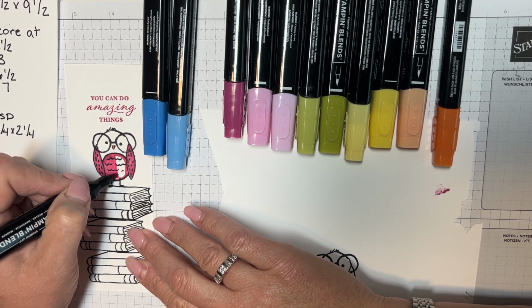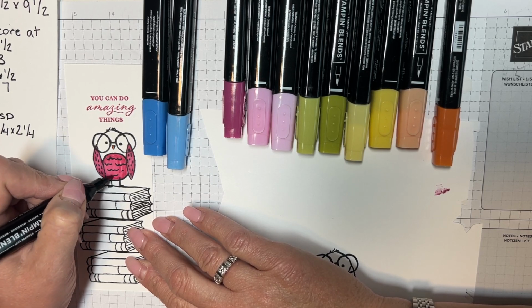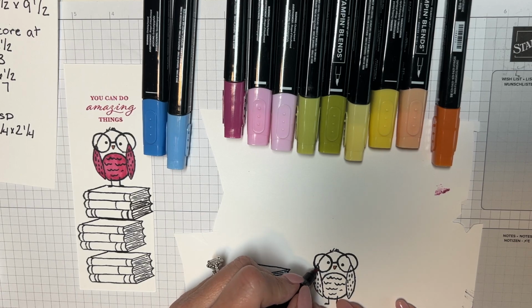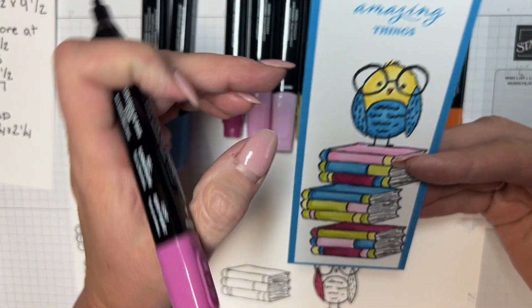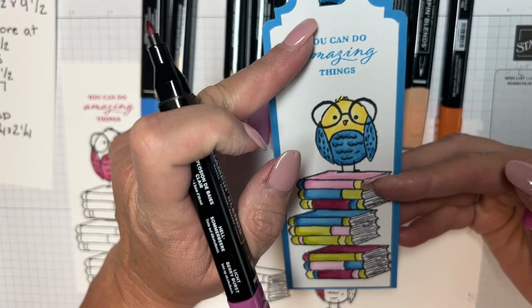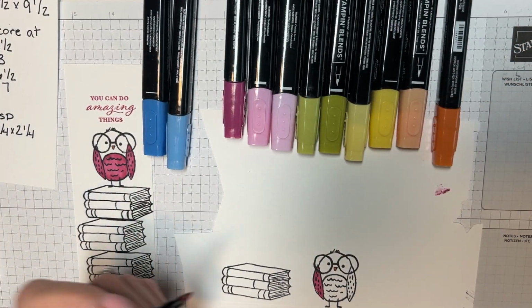I've got almost 100 of these to make. I will not be stamping and coloring all of these. 100%, that's not something I'm going to do. I don't have time for that. Some of these bookmarks, this is going to be a beautiful piece of designer series paper. I'll stamp something on it and call it good.